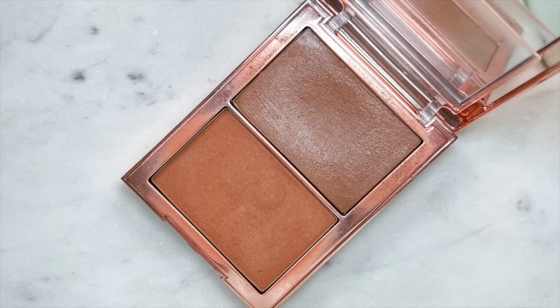Because I'm the shade of my walls in here, I fear that this powder bronzer is going to be too orangey and too dark for my skin. So I'm just going to use the cream contour from the Patrick Ta duo. And I'm using the shade She's Sculpted. And I'm pretty sure this is going to pull pretty warm on me.